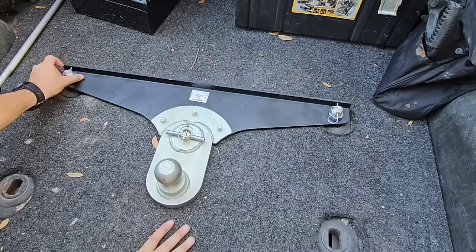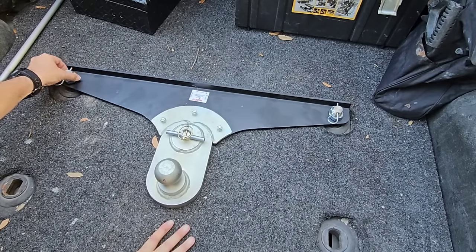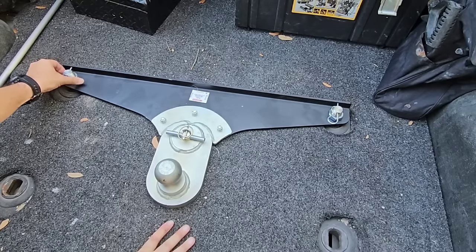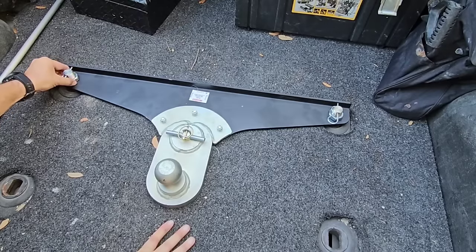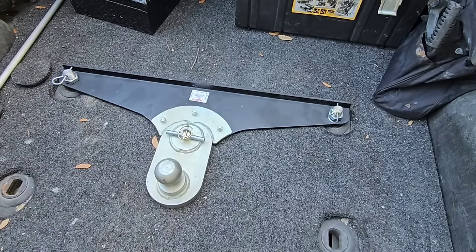So you can actually adjust these down pretty easily. And you don't really need to, but I guess the whole point of this is so you have them in a position to where they don't move. Wow, that is snug. So that is really cool.